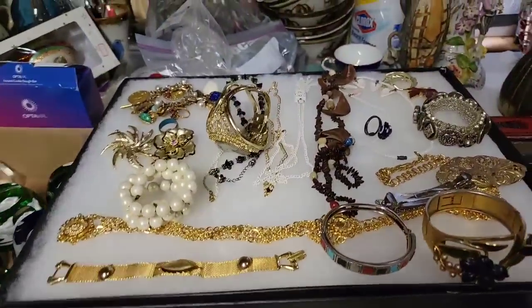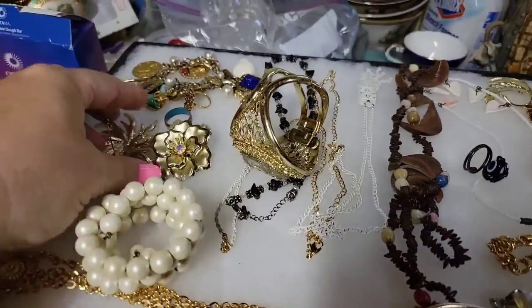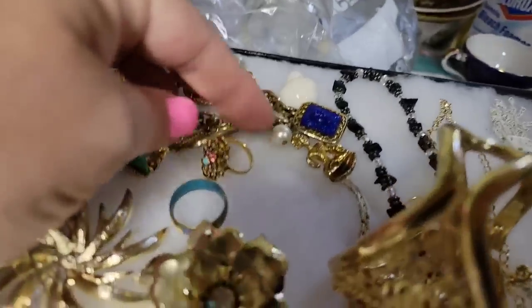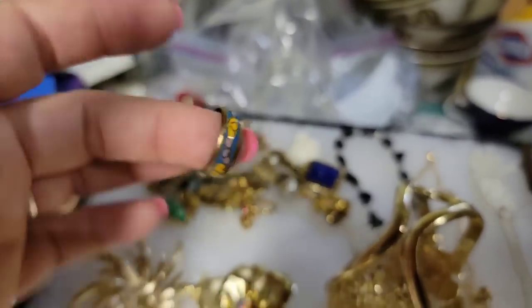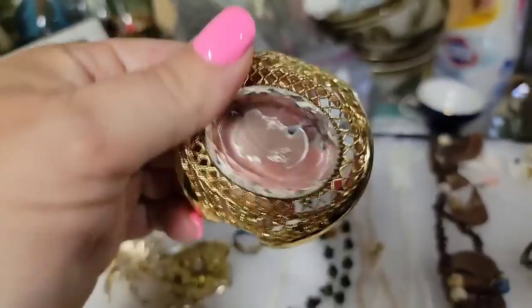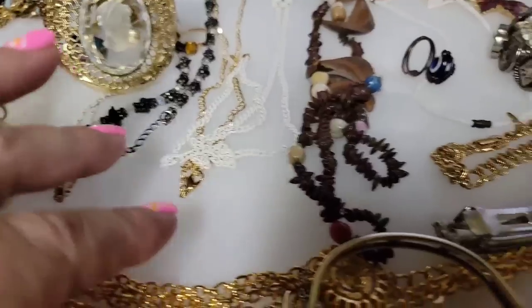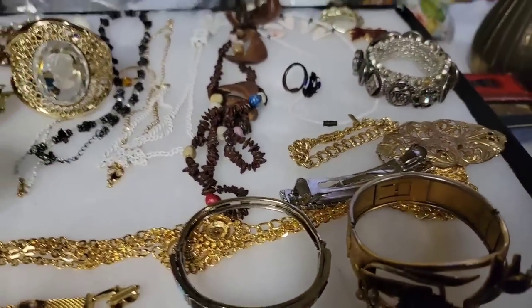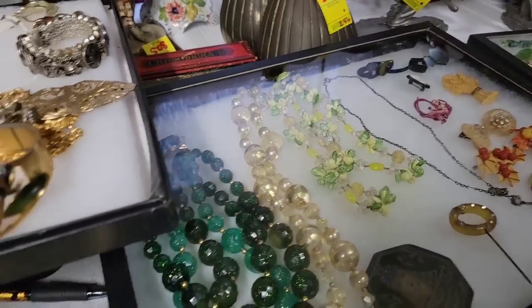And then I won a lot of jewelry. Some of this is marked, some of it is not. You can see there are some rings here. This is a really pretty cloisonne ring there. There are some brooches. This bracelet is very pretty. Necklaces as well. The cool thing is they actually gave me these cardboard with glass top cases.